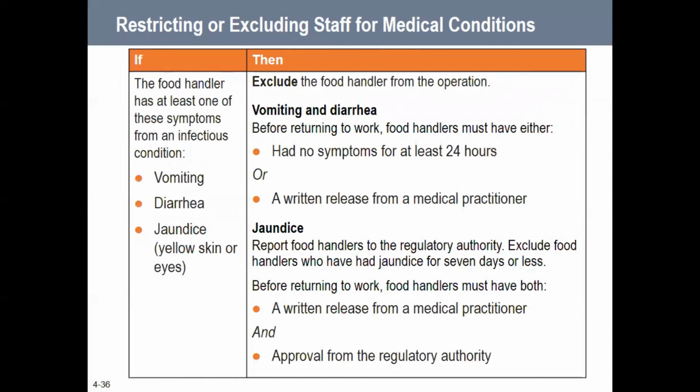If the food handler has at least one of these symptoms, vomiting, diarrhea, jaundice, we want to exclude the handler from operation. Okay. If it's vomiting or diarrhea, before they can return to work, they have to either have no symptoms for 24 hours or a doctor's note. Now they say release from a medical practitioner, because it could be a licensed nurse or somebody else that can write those as well. So some sort of medical provider, it could be a written release, or at least 24 hours of no symptoms.